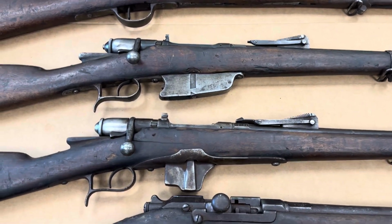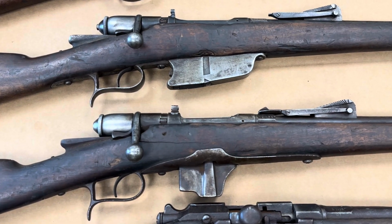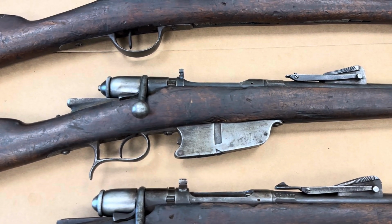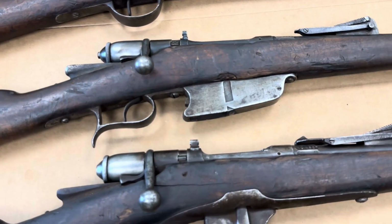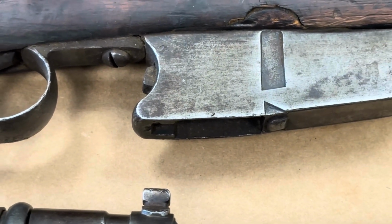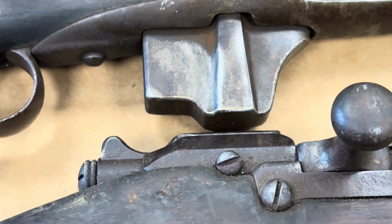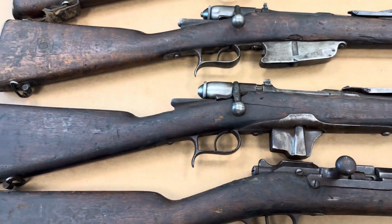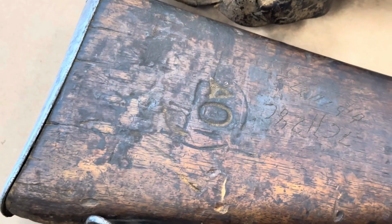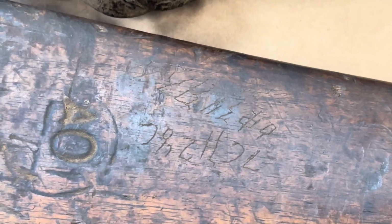And when looking at the receivers, of course, you can see this is our 70/87, which has the Vitali style magazine, while this one has our Carcano style magazine. This one has our open slot at the bottom as well for the clip to drop free once the last round is chambered, while this one is self-contained. And as we mentioned earlier, this one even has an AOI stamp and also some other markings.